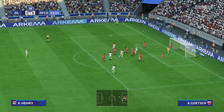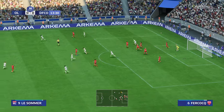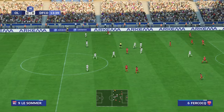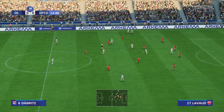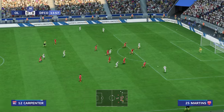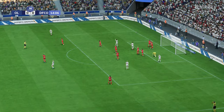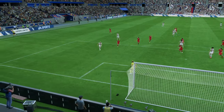Trying to pick out a teammate. It hasn't come to very much. And they continue to advance. And a lot of options here. Oh, lovely incisive pass. Can she do it? Well, you have to say, an opportunity squandered. She went for power, but might be regretting that now.